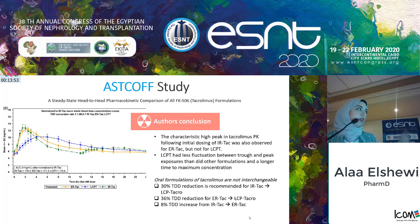As you can see, Prograf, the immediate release, and the extended release, which is Astagraf, show the same characteristic: a high peak concentration after the oral dose, which is monitored after 2 hours of the dose. However, Envarsus, on the other hand, will have a delayed or prolonged time to reach the Cmax, which is about 4 to 6 hours, and also the Cmax is 30% lower than the immediate release tacrolimus. When we interpret this clinically, we will find that it will show lower toxicities, like neurotoxicities. Also, the ASCOF study demonstrated that these formulations are not interchangeable, and they provided the following dose conversion.